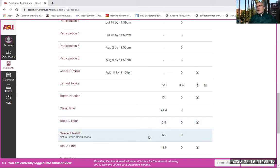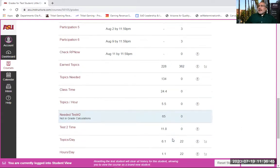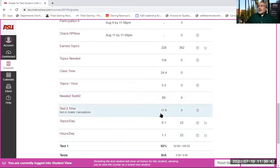So now for test 2, I notice it's changed. This used to be for test 1, but we're going to focus on test 2. If you haven't done test 1, you've got to get those things done and go on. You may see there's only 99 topics in objective 2. If your number is bigger than 99, it means you haven't finished test 1 yet, and so I've thrown those in. So in my grade book here that I'm looking at, I've got 65 to complete. At my current rate, it's going to take almost 12 hours to get these topics done.